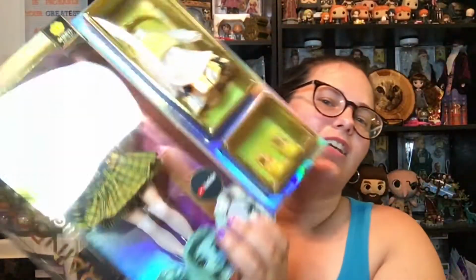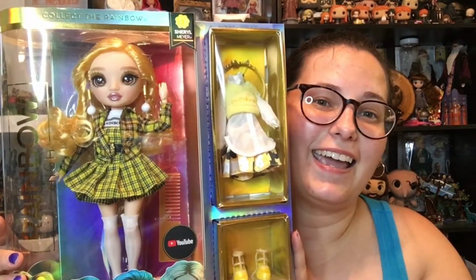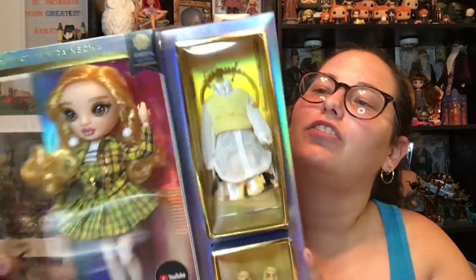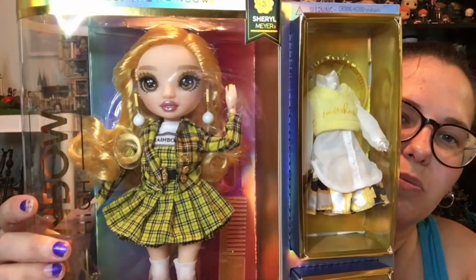The quest for Rainbow High Series 3 has continued, and we have found another doll. Today, we are going to take a look at Sheryl Meyer! Yay! Sheryl is textile design focus, and she is super cute.